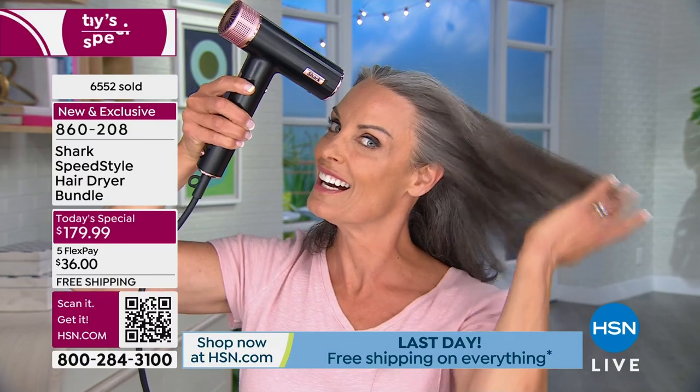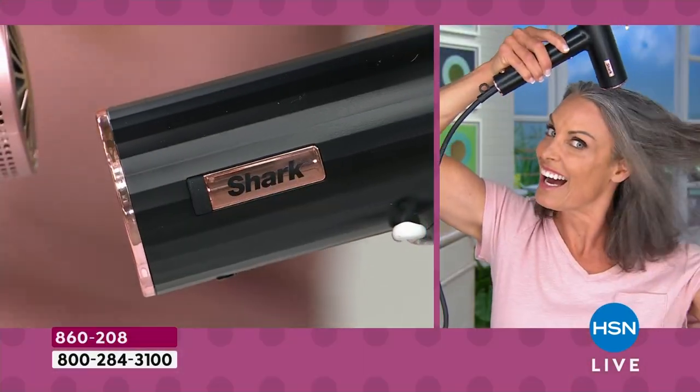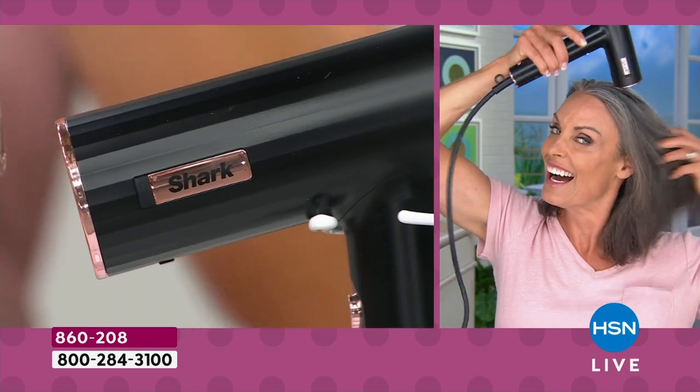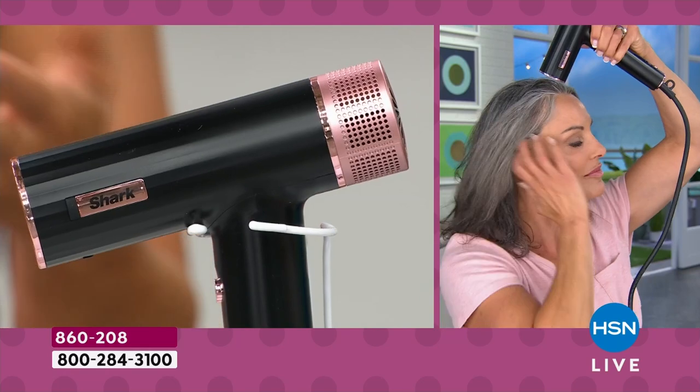And that is going to be the biggest challenge for anyone watching: which beautiful blow dryer? Because they're all absolutely gorgeous. You can even see the rose gold accents. I kind of like the black accents the best myself, to be honest. I'm a pink girl, but I honestly love all of them.